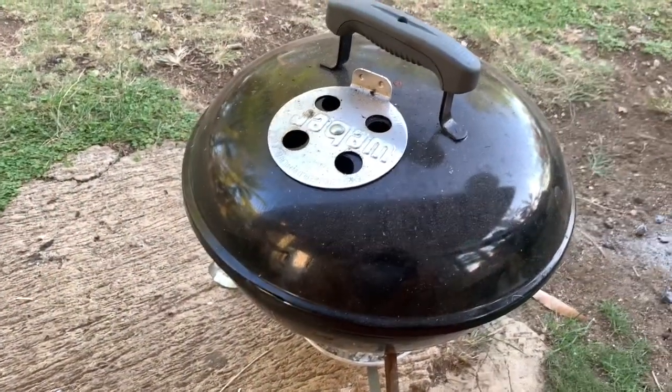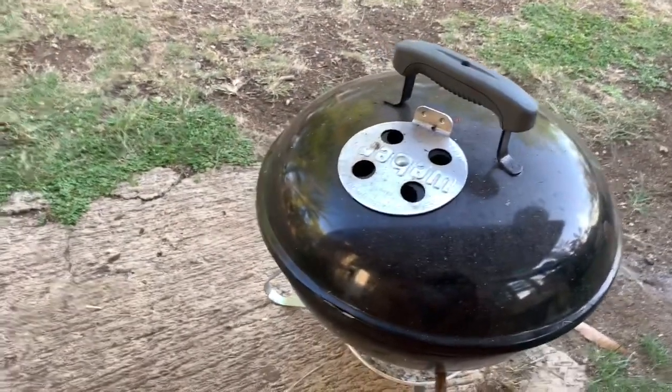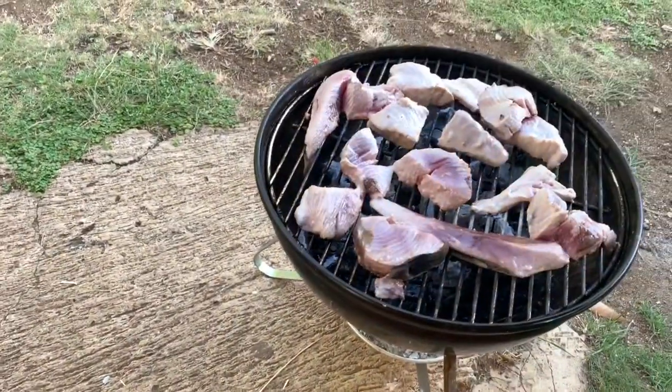My Smoky Joe needs to be cleaned. I think I'm gonna take it to the car wash with the pressure wash to clean this sucker. But it needs a good cleaning.